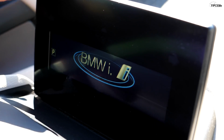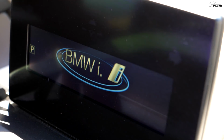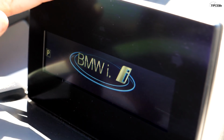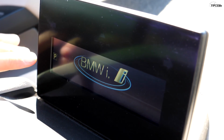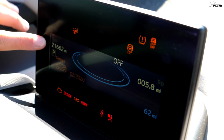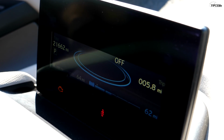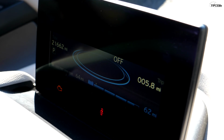BMW has done something pretty clever with the digital instrument cluster. They've got a big bezel here, so it makes you think the screen will extend all the way to the edge of the black, but in fact, it's just this really small area here in the center. It's probably 1.5 inches tall, maybe 4 inches long, the screen itself, but it tells you everything you need to know, like drive readiness, speed, and efficiency.